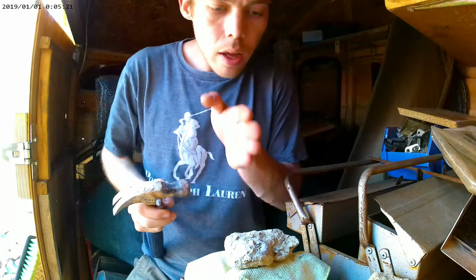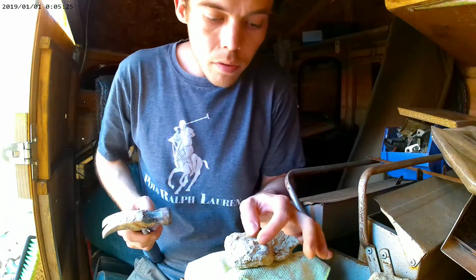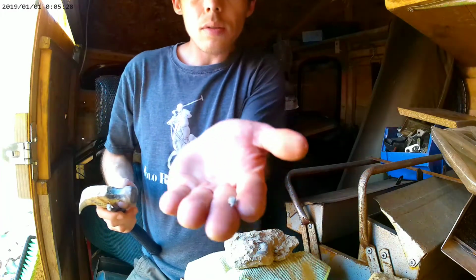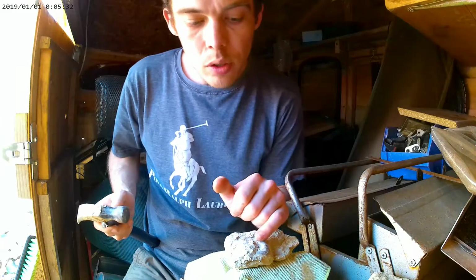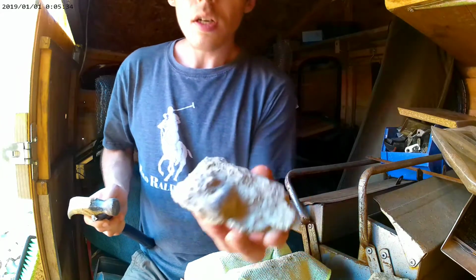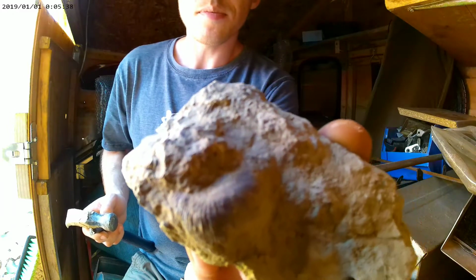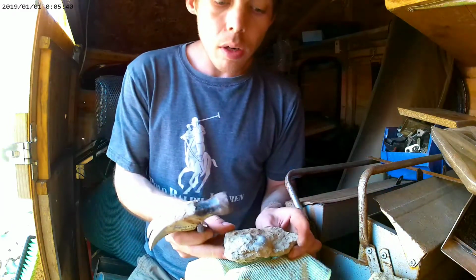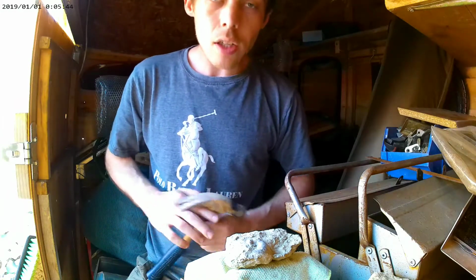And see how I'm going down and it's shearing off that way. So it's popping off all these nice little shards. And it's showing us more of the fossil. So as you can see on top there, we can see a lot more of the fossil already. We'll get you some close-up shots with the little camera. We can do that. Actually, I'm going to do that now.